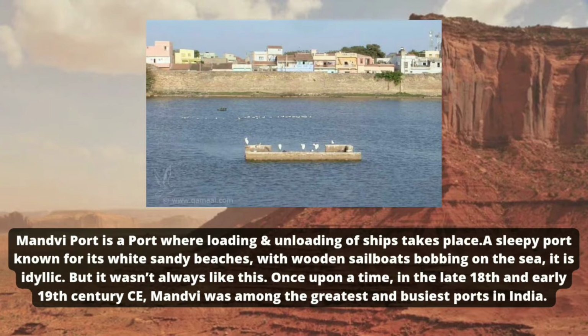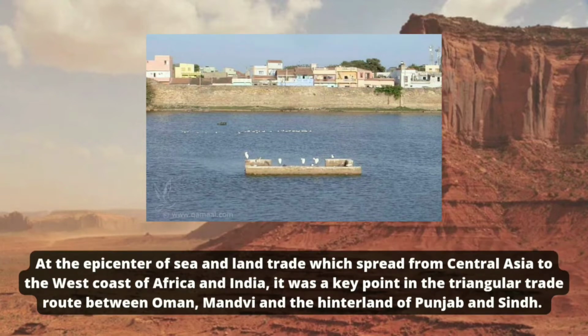Once upon a time, in the late 18th and early 19th century CE, Mandvi was among the greatest and busiest ports in India. At the epicenter of sea and land trade which spread from Central Asia to the west coast of Africa and India, it was a key point in the triangular trade route between Oman, Mandvi and the hinterland of Punjab and Sindh.